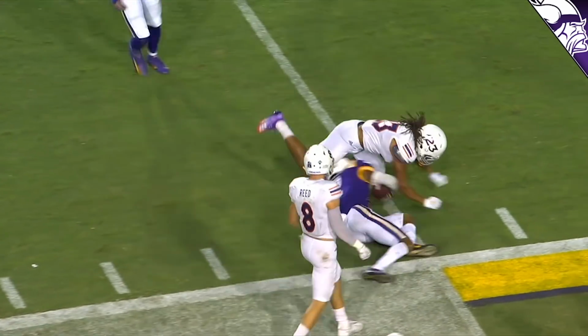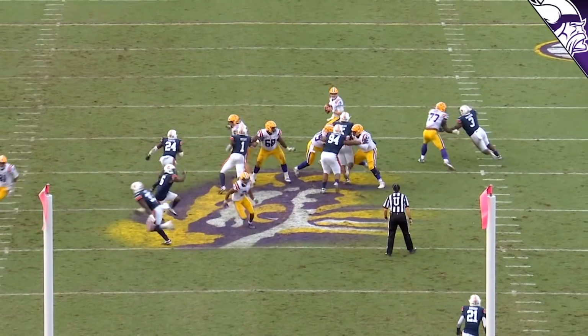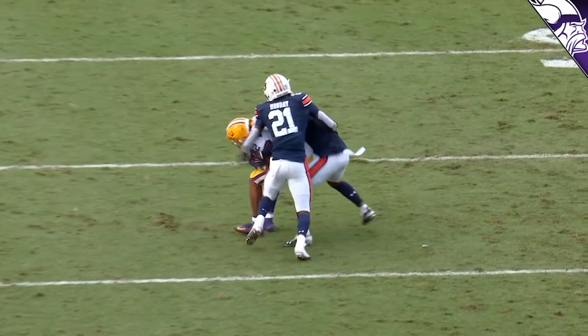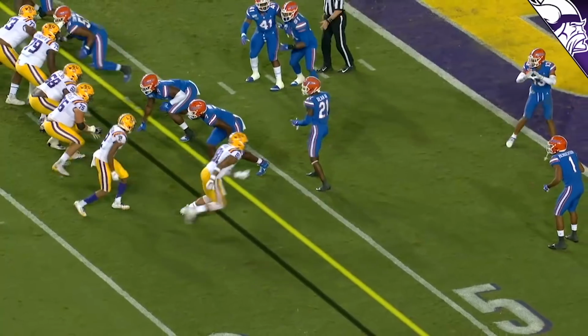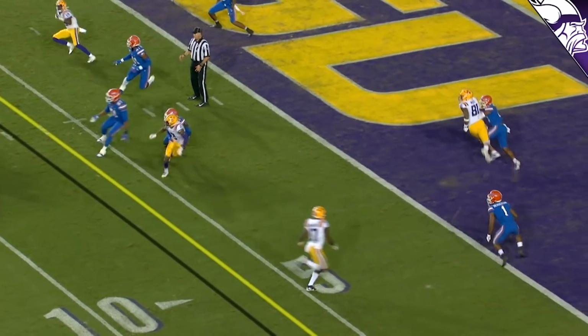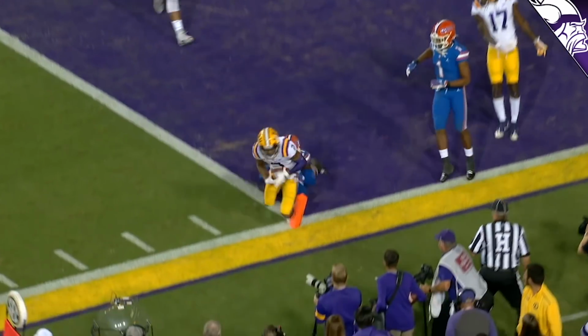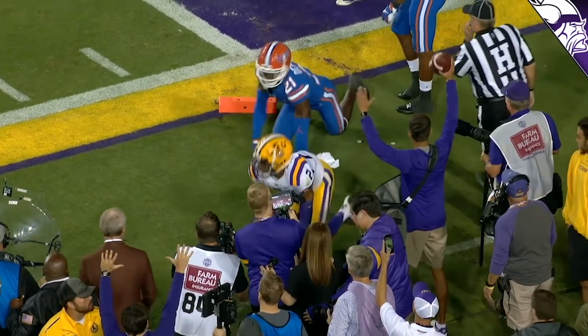But with his physical ability, and his courage to go across the middle, but most importantly, that little wiggle that he has at the end of the route when he has a DB in his lap, and his ability to kind of turn his body, come up with the football. They call that catch radius. That's one of the big things that they call him, and he definitely has that.